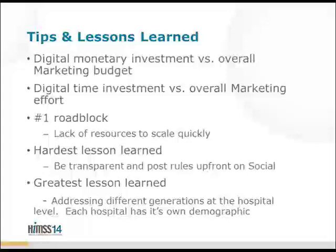Yeah, let's talk a little bit about this. So maybe, Jen, why don't you talk a little bit about the investment, from a monetary and time standpoint, that you spend on digital versus traditional marketing? Yeah. So the monetary investment. Can you guys hear me with this mic now? No. Okay.